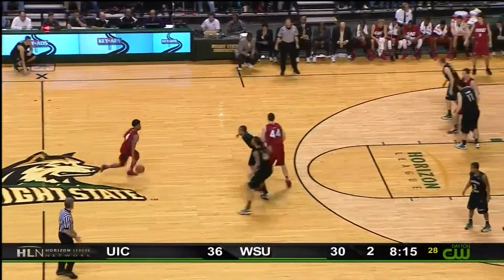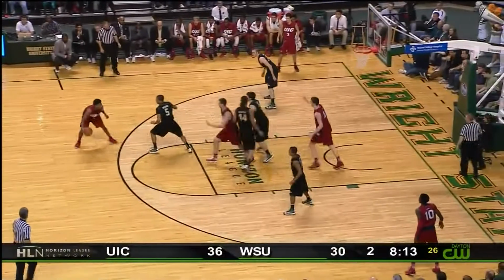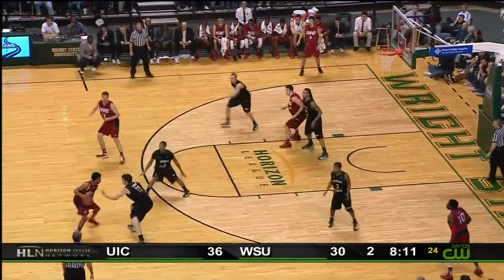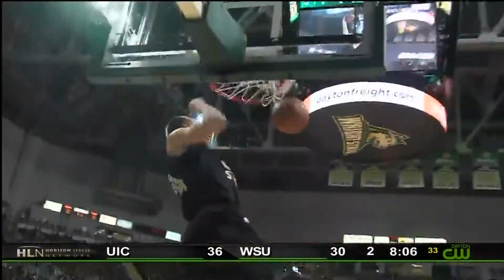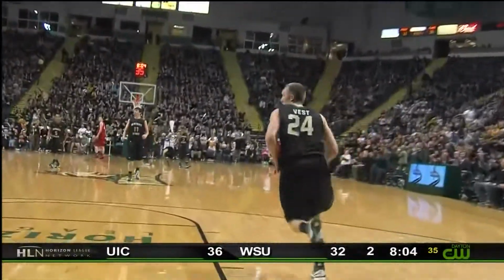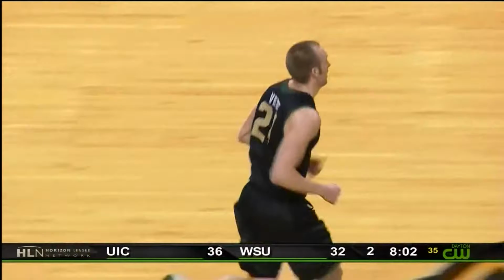The Flames with a chance to add to their 6-point lead. Dalton trying to take over this game. Don't you get that feeling? He's trying to make shots. Oh, there's a steal by Matt Vest. He'll go in all alone with a one-handed jam, and the Raiders trail by only 4.